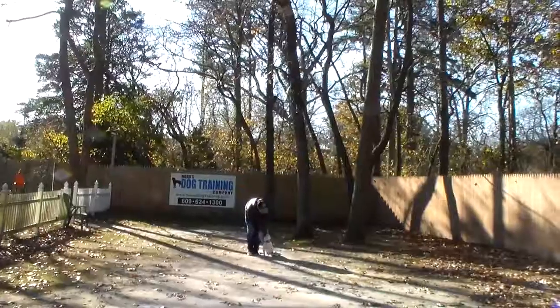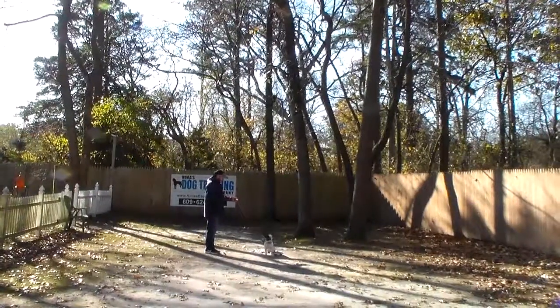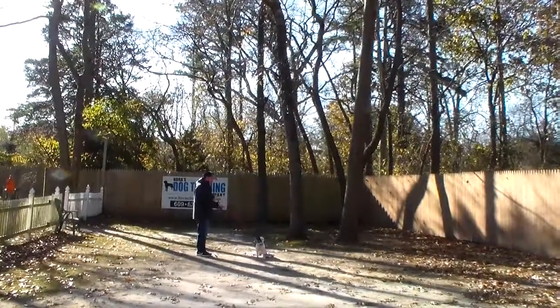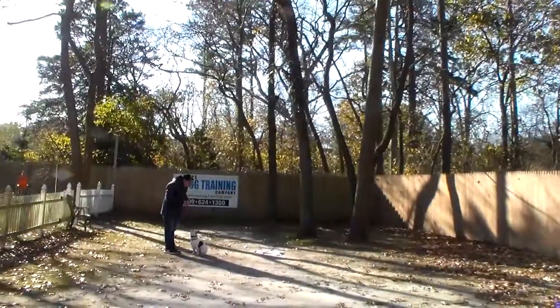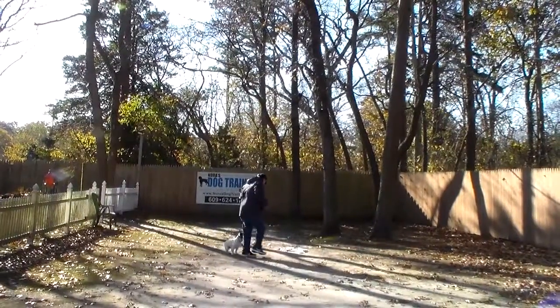Now he's starting to anticipate the next command. So Rich told him no sit. He stays in that seated position. This time, instead of returning back to him, Rich is going to demonstrate the come on command. He comes right in and sits facing your knees. No more jumping all over, and then he goes back to heel and back sitting. Very good.